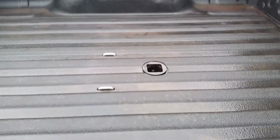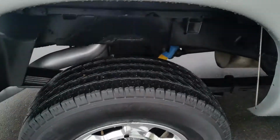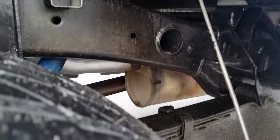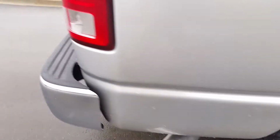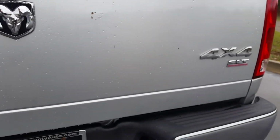Under seat storage. Sliding rear window. Spray-in bed liner. It's got the hideaway fifth wheel. Wiring in the back. Tie-down hooks. Got new exhaust. Get your exhaust tip or extension all the way back from your muffler. Again, Southern truck. Trailer towing package, a few chips here and there, overall no major body damage. It's an SLT trim.